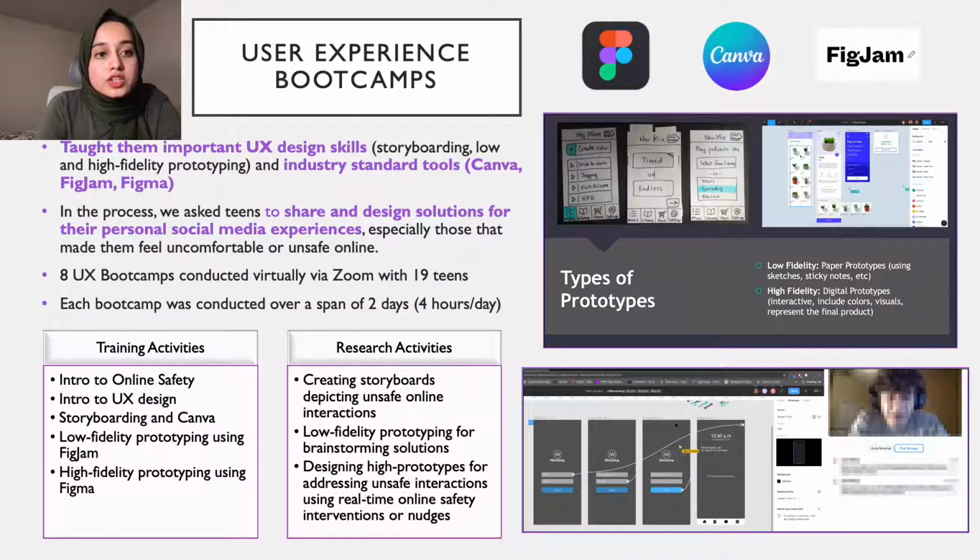To address this question, we conducted user experience bootcamps with teens that taught them important UX design skills and industry standard tools such as Canva, FigJam, and Figma. In this way, we benefited teens through our bootcamp process. In the process, we also asked teens to share and design solutions for their personal social media experiences, especially those that made them or someone else feel uncomfortable or unsafe online.